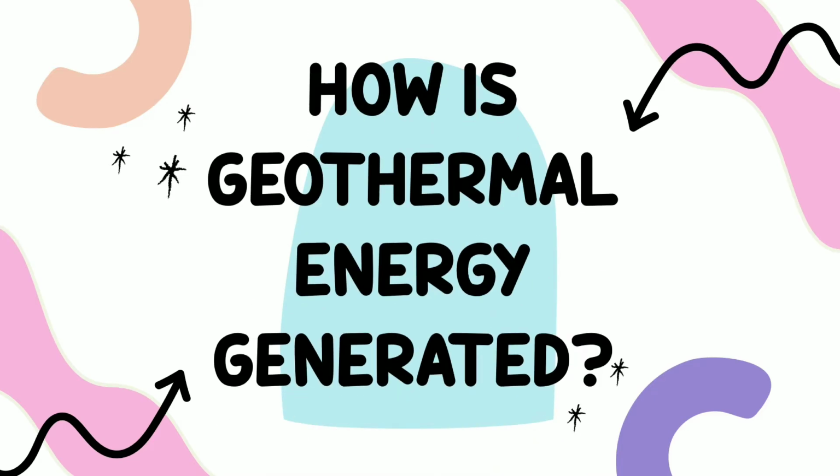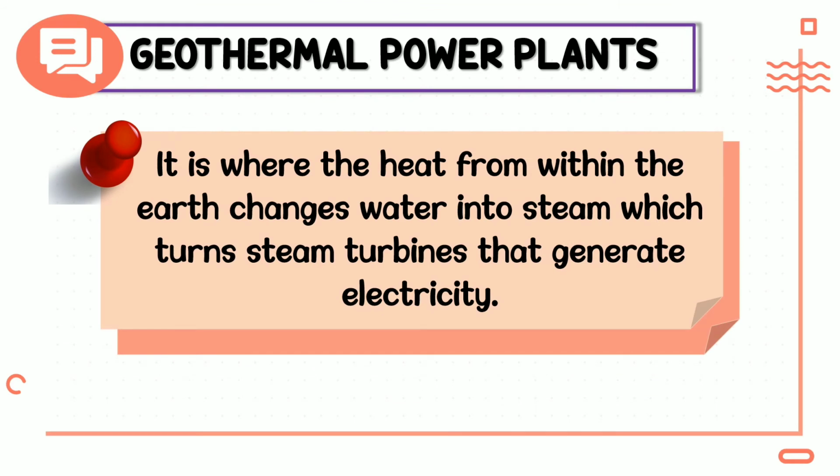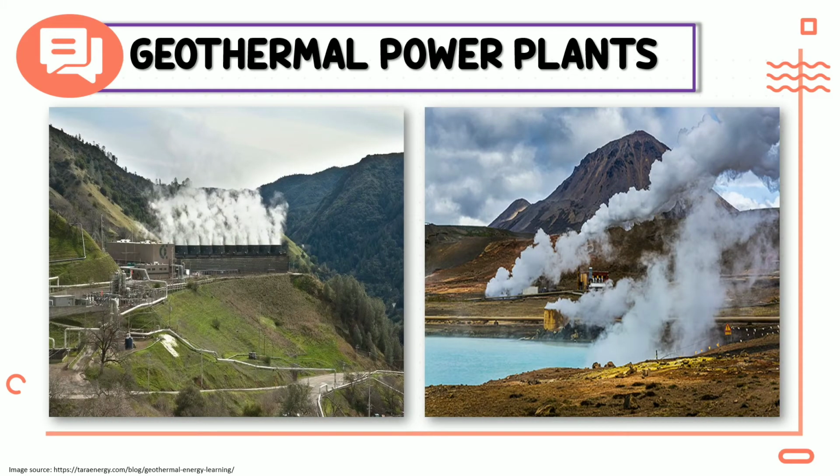The next underlying question is, how is geothermal energy generated? Geothermal energy can be generated in two ways. First, through geothermal power plants. It is where the heat from within the earth changes water into steam, which turns steam turbines that generate electricity. Geothermal power plants are built in an area where it is particularly hot just below the surface, such as near a group of geysers, hot springs, or volcanic activity.